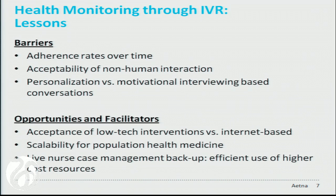The opportunities and facilitators, just a couple to list, are that I think the acceptance, I'm calling this more low technology because it's not as fancy as some other biomonitoring that I'll share in the next example, but there's a very practical aspect, as was mentioned just earlier, about who has internet access and connectivity. And when we look at our 75 to 85-year-old patients who are participating in this program, there are a significant number who just would not have internet access. So the phone mechanism is much more scalable in that sense.